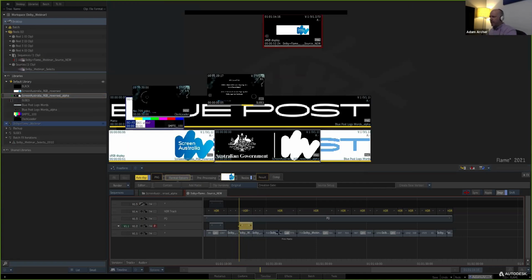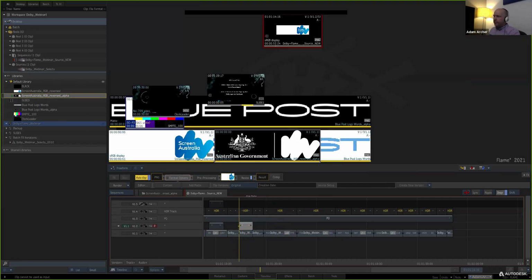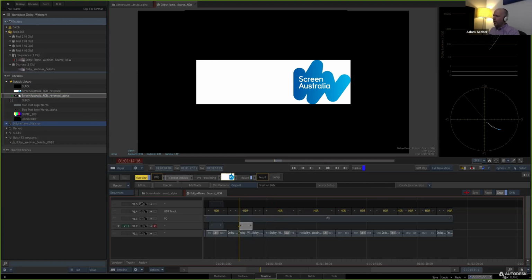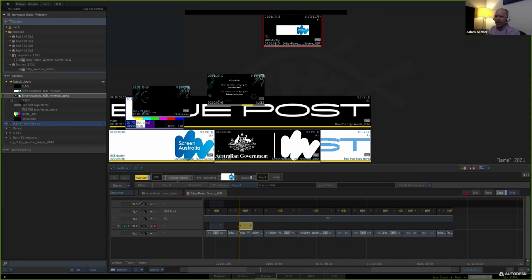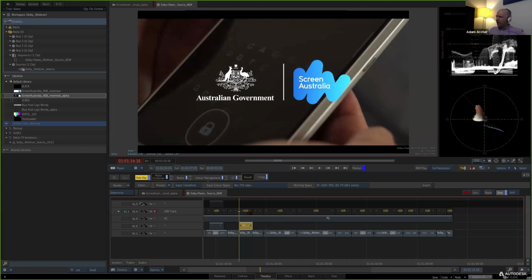What's going on here? Come on, add mat. All right, there we go. So once again, I'll have it unpre-multiplied. This is way too bright, so it's very easy then for me to just grab my color management and my color correction on there, drop it on there, and bang, I'm done for that. And when I look at this version, I've got my Screen Australia logo how I want it. So that's really easy.